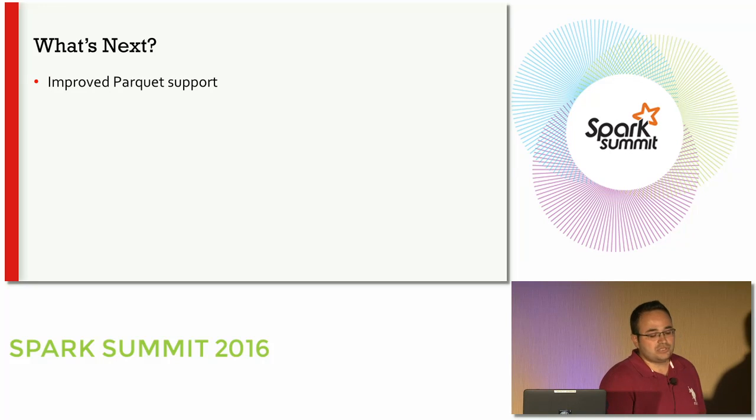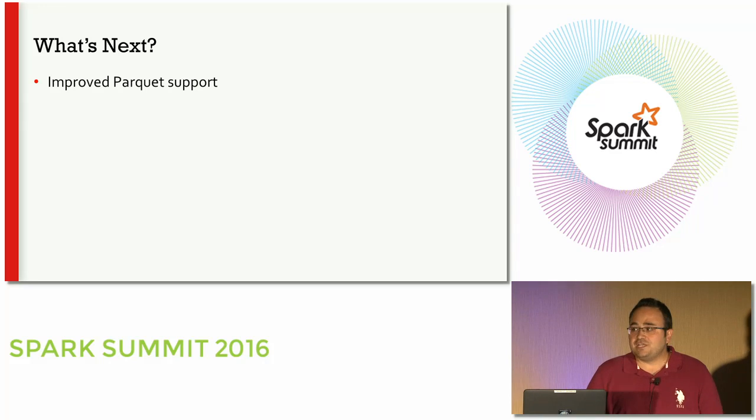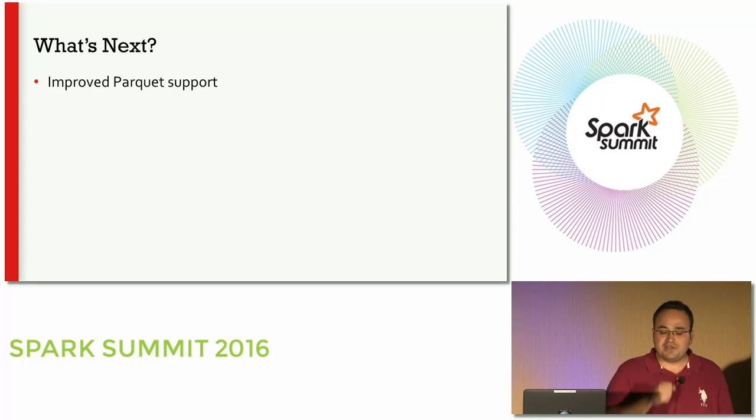Now I'd like to conclude the talk with some of the future work that we have in mind. The first item is improved Parquet support. Like we said, we have a lot of Parquet data in our data warehouse, so the Parquet read-write path is pretty important for us.